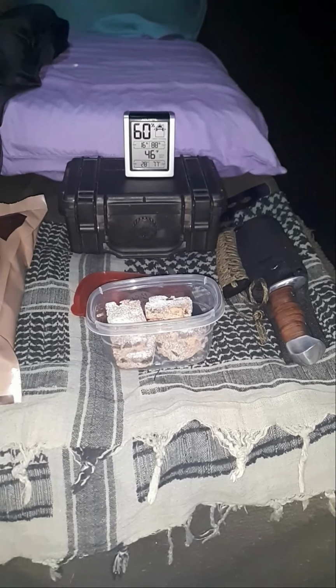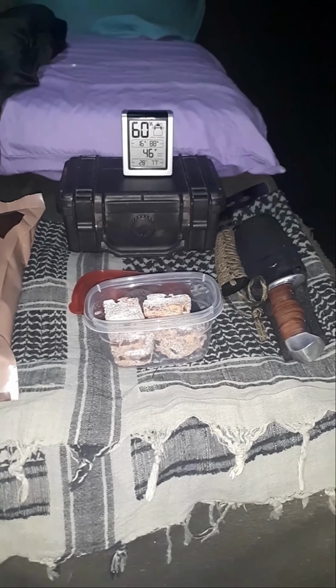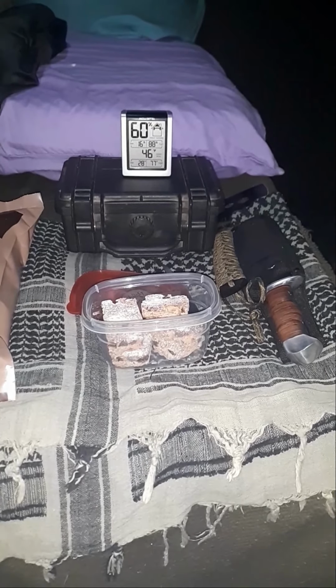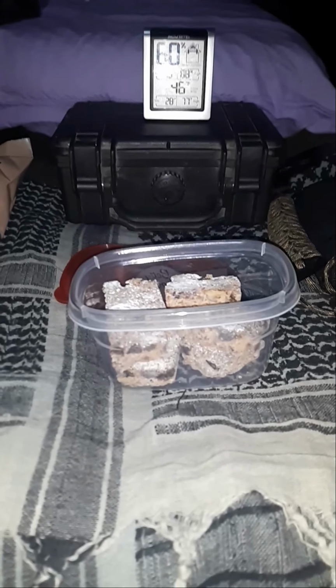All right, so we're back. We've got a car racing around town in the background. But we're about another 15 minutes in. Temperature's up to 46.